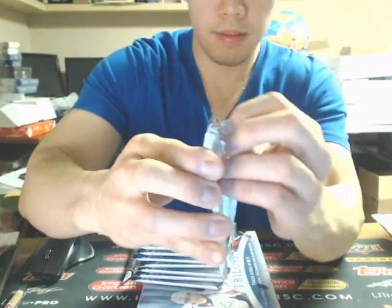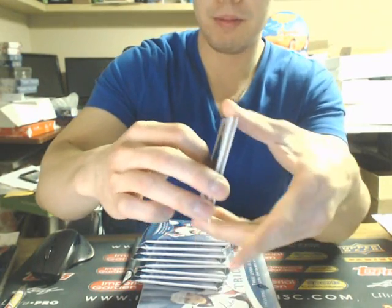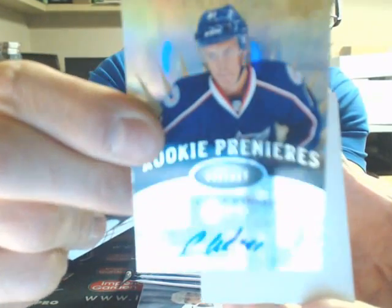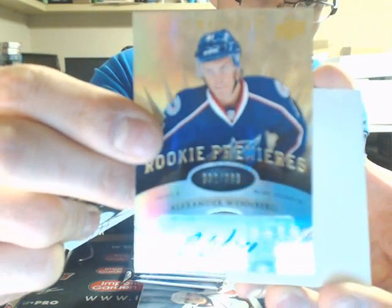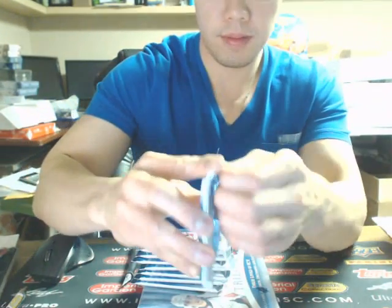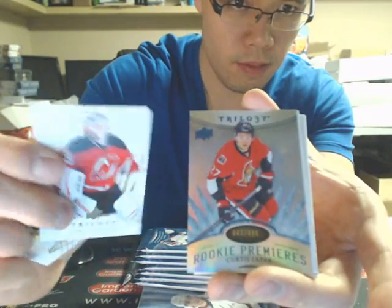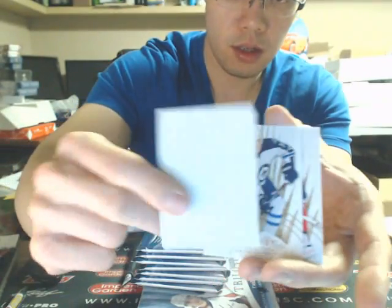And here we go. And we're off to a bad pack ripping start. We start off the break with a rookie premiere, $7.99, of Alexander Wennberg, the Blue Jackets. Sorry, the camera focus. Alexander Wennberg, Caps. Sorry, grab that quarter on the screen there. So a rookie premiere, Curtis Lazar, $4.99 for the Senators. Curtis Lazar.